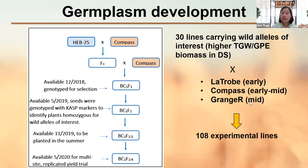And we cross with three varieties: LaTrobe, Compass, and Rangers. These three varieties are high yielding commercial varieties with different maturities. This is the figure on the left showing you the breeding scheme. We have one row of backcrossing, and then we use CAPS markers to track and identify plants that are homozygous for the wild allele of interest.